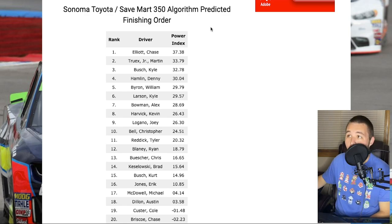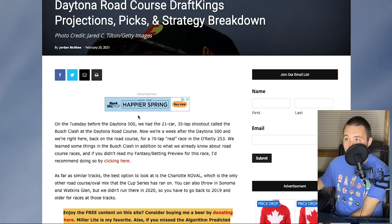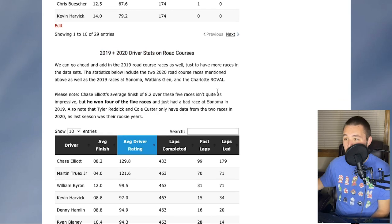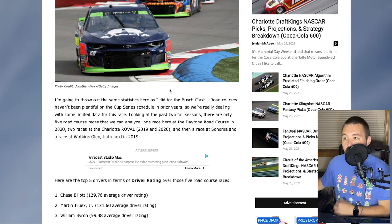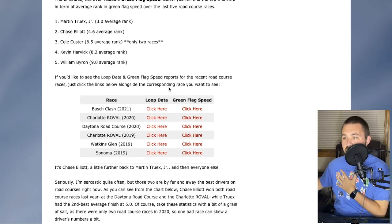So I go back to, I'm pulling up my, this is my DraftKings article from the Daytona Road Course back in February, because that's where I had a chart that compiled the 2019 and 2020 stats. So that included the road course races specifically from the 2019-2020 seasons, which included one Sonoma race and Watkins Glen, plus Charlotte Roval, plus what they ran in 2020. I think they added, I think it was just Charlotte Roval and then Daytona Road Course, I believe. Yeah.